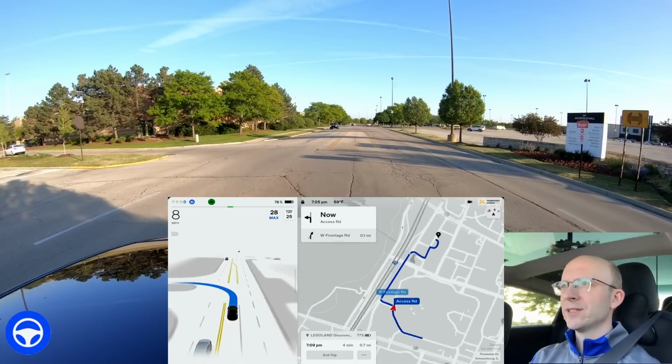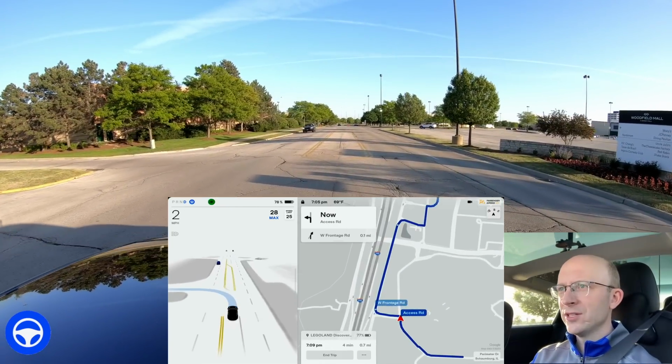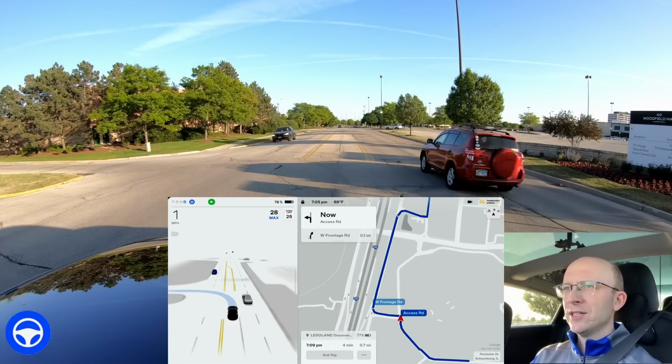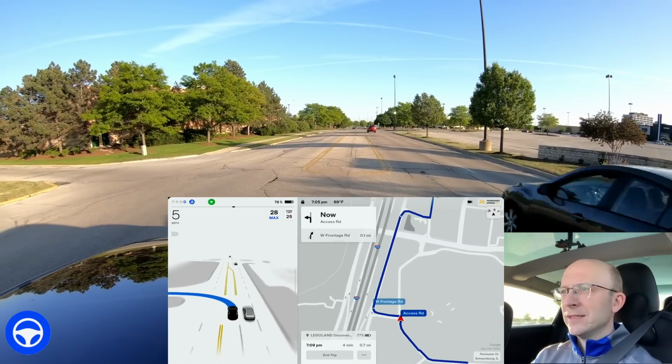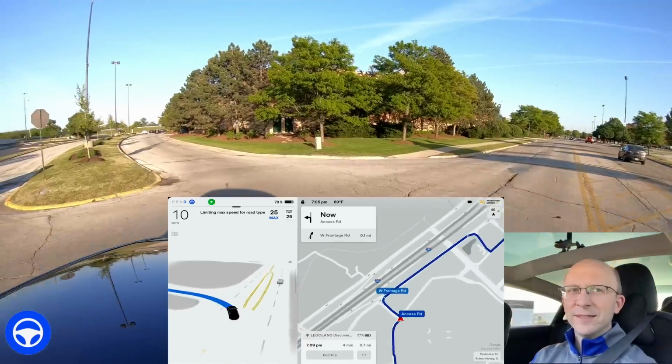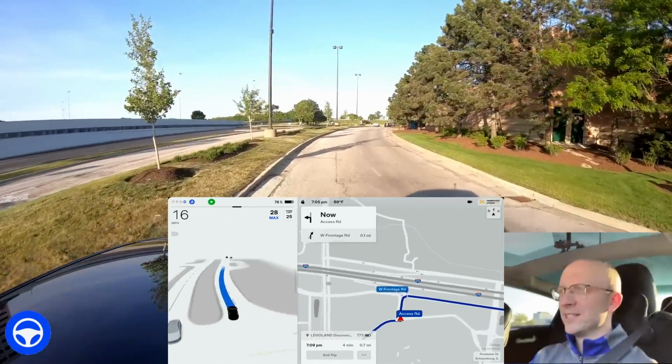And waiting for this, let's see if it goes. It had a chance to go. It just didn't go quickly enough. So that's fine that it waited there. All right. Okay, now let's see. This is going to be really fascinating.